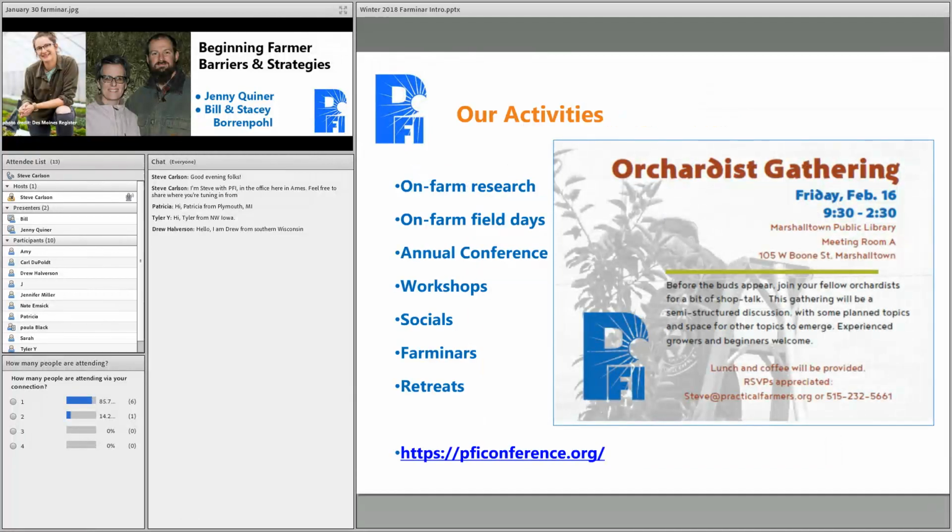And we work towards our mission with a variety of activities. One of the ways that PFI initially started out working towards this was through our on-farm research, or our cooperators program, where we help farmers design and implement replicated on-farm research trials on issues that they are curious about on their farms, and we still do that. Cooperators program is a major part of PFI.